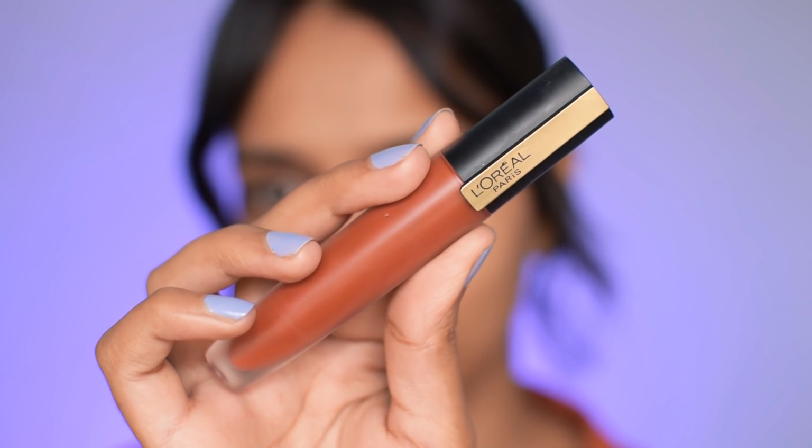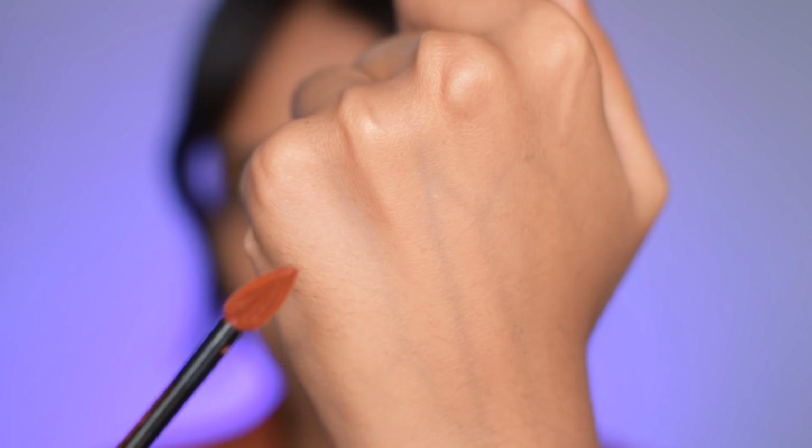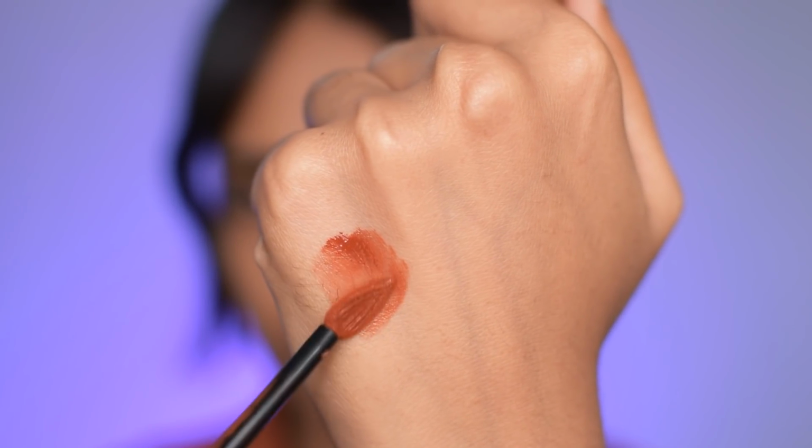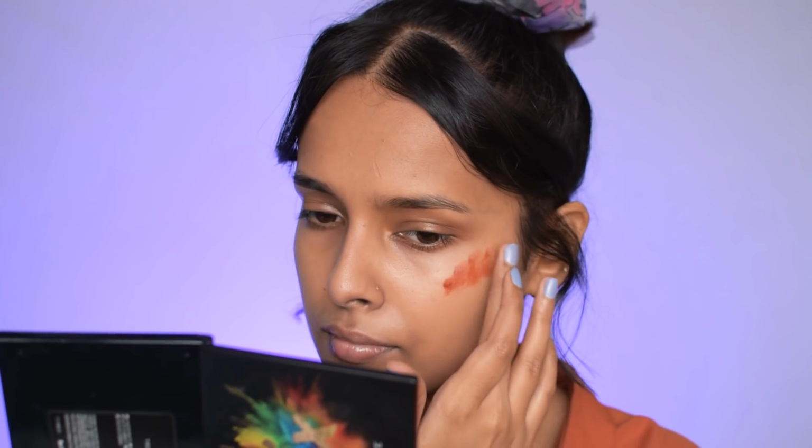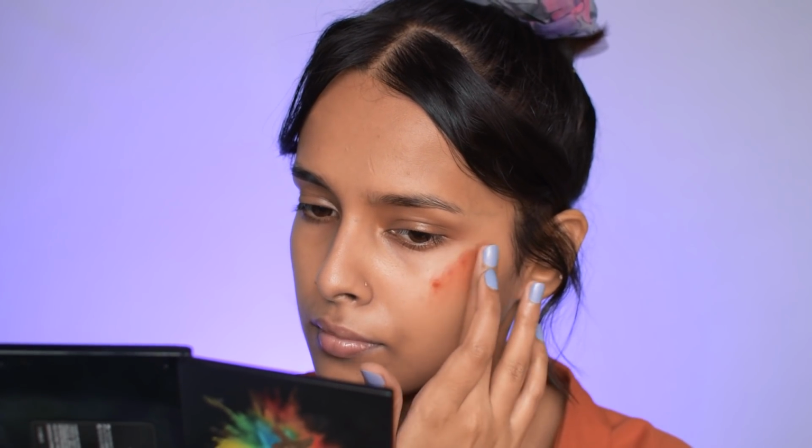Next product that you can add in your minimal makeup kit is a lip and cheek tint, or a lipstick that can work as a blush. It's something that can be used on eyes as well, but double check the ingredients before applying anything to your eyes or cheeks, especially if you have sensitive skin. A 3-in-1 product consumes less space.